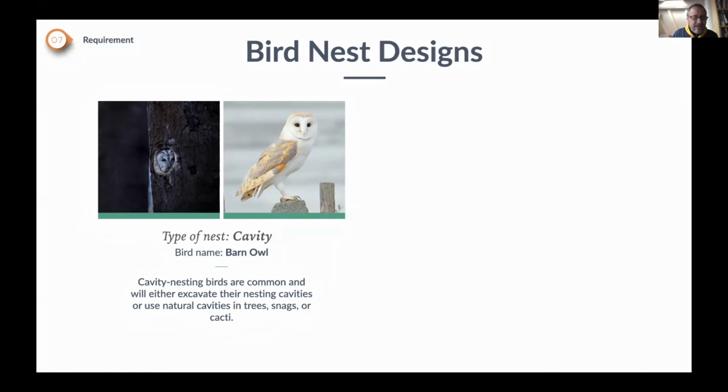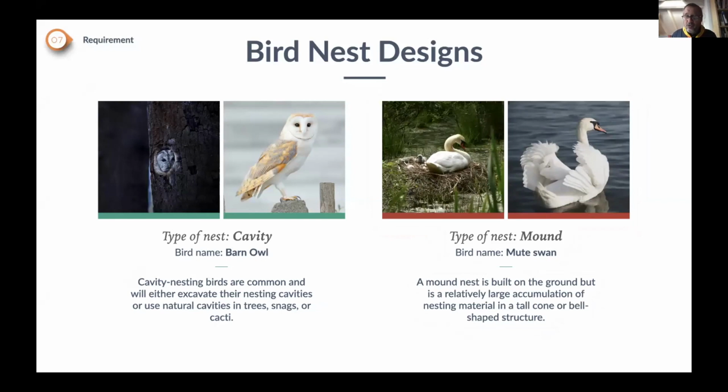Type of nests. This is the cavity, and I'm showing you the barn owl. The cavity nesting birds are common and will either excavate their nesting cavities or use natural cavities in trees, snags, or cacti. I don't know if you say cacti, but anyway, the barn owl is one of those animals that use the cavity nest. And the fourth one, you need to remember one of those four that I'm showing you, okay? This is the mound nest. And the swan puts the nest like this in a mound type. A mound nest is built on the ground, but it's a relatively large accumulation of nesting material in a tall cone or bell-shaped structure. And this is the mound type of nest.